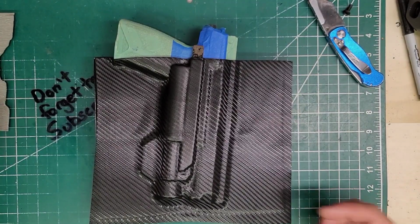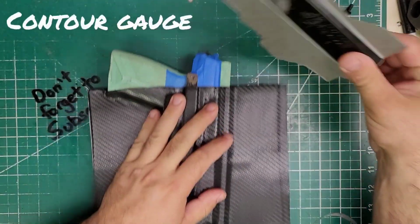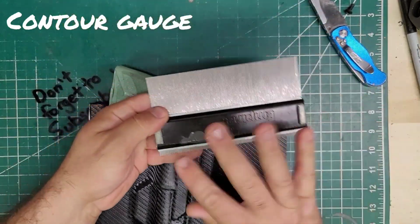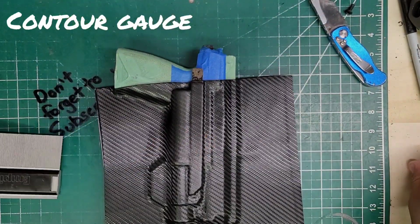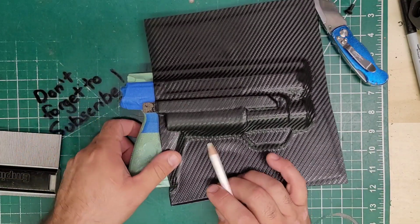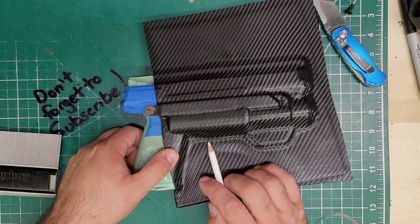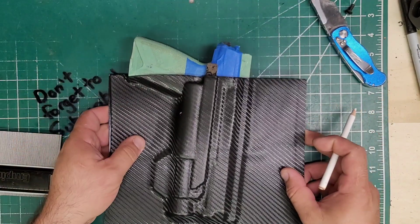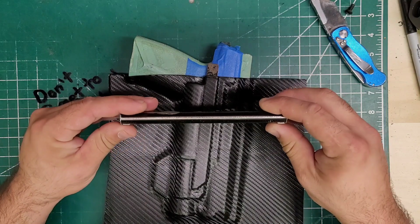All right, first tool up, contour gauge. You can find these at your local hardware store. You can order on Amazon. Set it all the way to one side, and you want to find where your trigger guard is going to be. Generally, I found that with these widgets, there you can see where the trigger guard starts. So, get that in there.